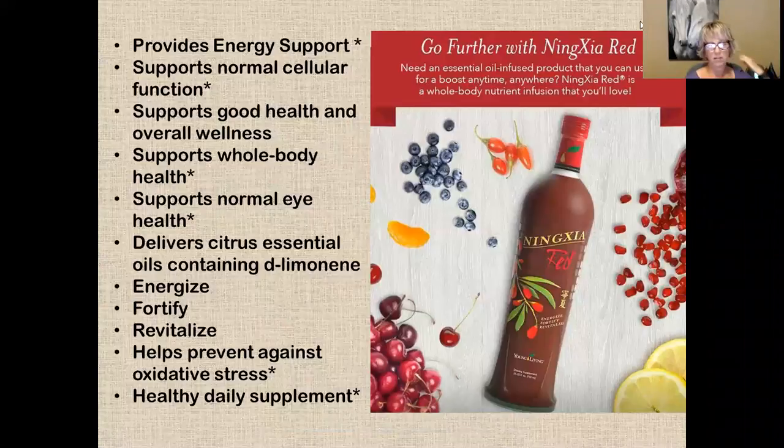So one of my favorite of all the supplements is Ningxia Red. This is a blend of the Ningxia Wolfberry puree with superfruit extracts and pure essential oils, giving us a whole body nutrient infusion that supports good health, overall wellness. This signature supplement provides energy support, normal cellular function, and it contains powerful ingredients that are involved in many of our natural antioxidant processes.